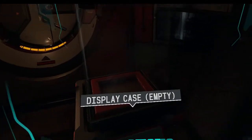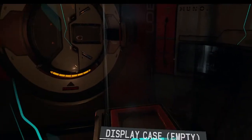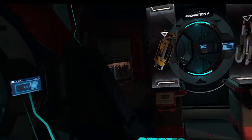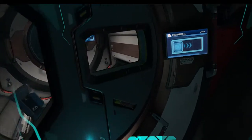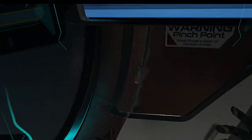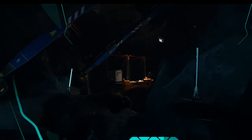Somewhat odd to leave this case empty. It's fairly straightforward. Our work was never finished. So, I guess I'm going this way, since this one is able to open. Oh. Do I need to go this way or this way? This way. Oh, it's the same thing.